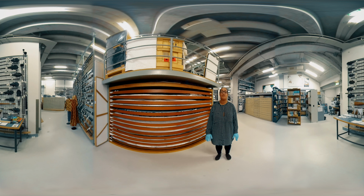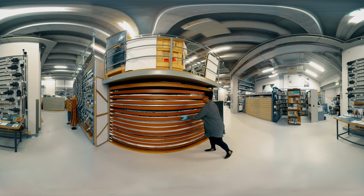Te Papa has over 15,000 objects from across the Pacific, from as far north as Hawaii, as far east as Rapa Nui, as far west as Papua New Guinea, and as far south as here, Aotearoa, New Zealand. Now, many of these beautiful objects are stored right here in the Pacific Cultures storeroom, and we hold a range of objects from finely woven mats to mono or Tongan quilts like this one.